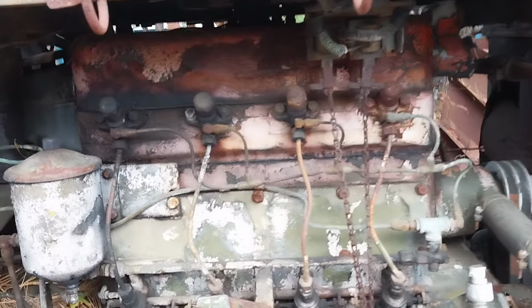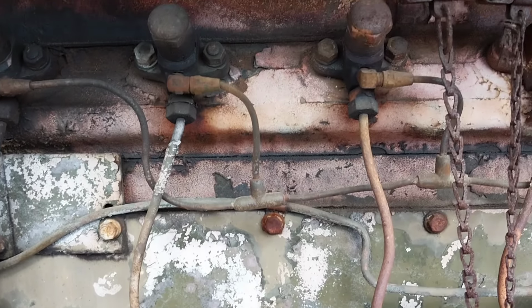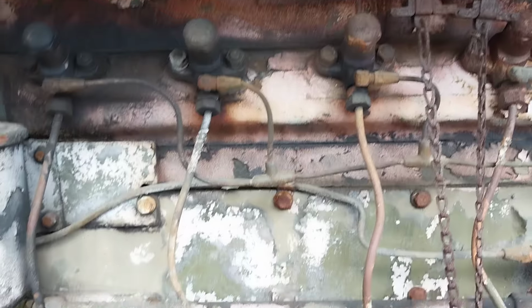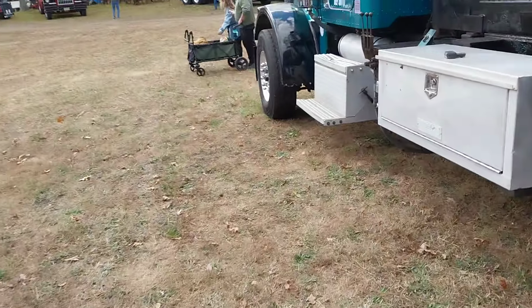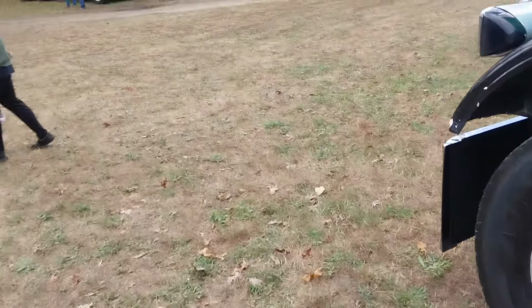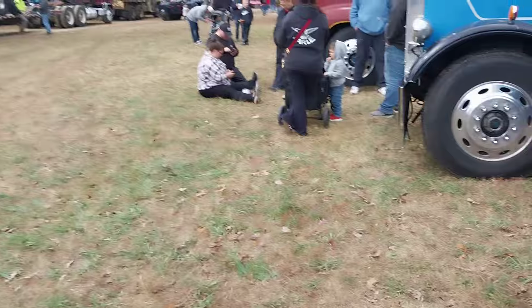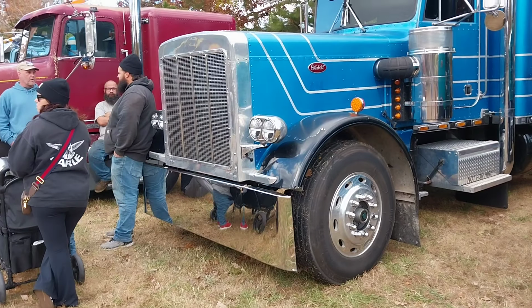And the engine, it says diesel, but Hill. That's what it is. It's a Hill diesel. Never heard of it, but it's not a Detroit, I'll tell you that. Back on planet Earth we go.